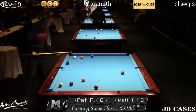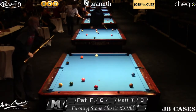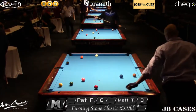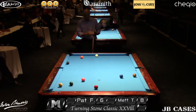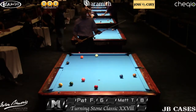Yeah, Pat Fleming is on one. This won't be a foul unless he babies it. Oh, nice hit. Yeah. Oh, he left him long. Well, yeah, but if he makes it, he's straight in on three. Yes, he is. This could be game ball here. And the four is a little funny, though. He's got to get good for the three to the four also. That's true, but the four will go where the two goes. Right.